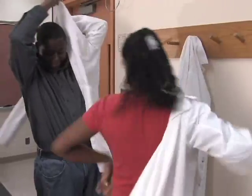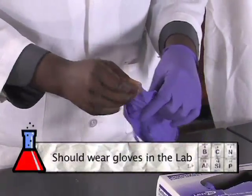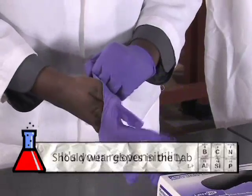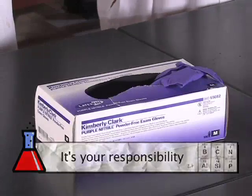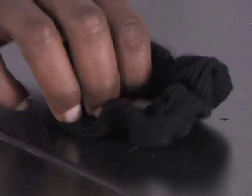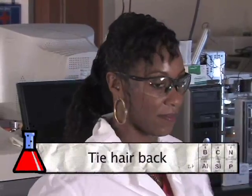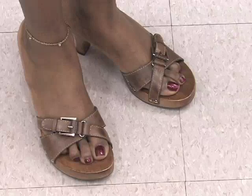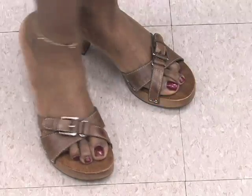Lab aprons and non-latex gloves should be worn whenever working with chemicals or heated substances. It is the student's responsibility to provide these items. Tie back long hair in order to keep it away from any chemicals, burners, or other laboratory equipment. No open-toe or open-heeled shoes may be worn in the lab.